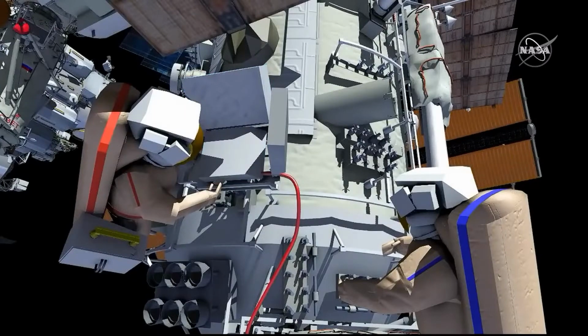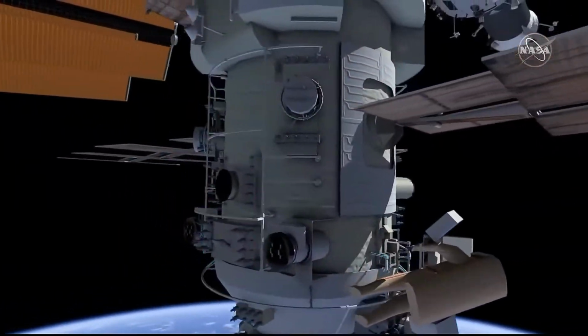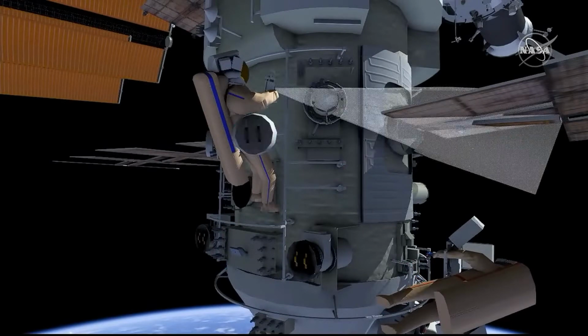While Oleg works the EMMI checkout, Denis will translate to the base point worksite where he'll remove a total of 4 protective covers and take imagery of the interfaces.